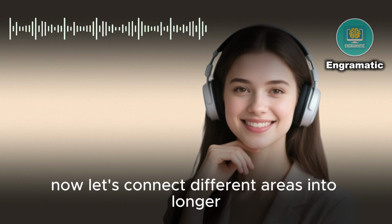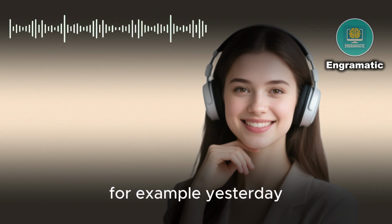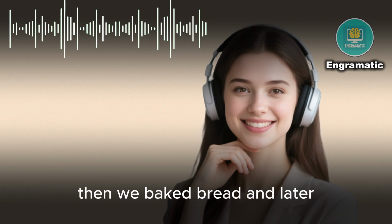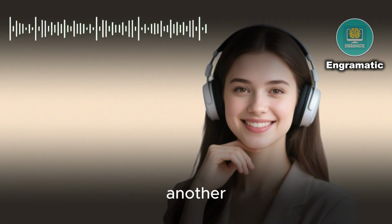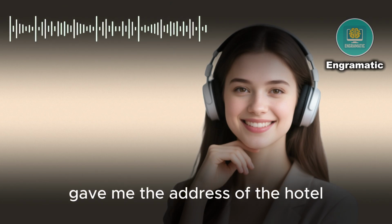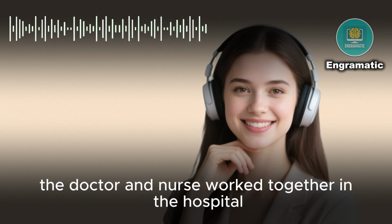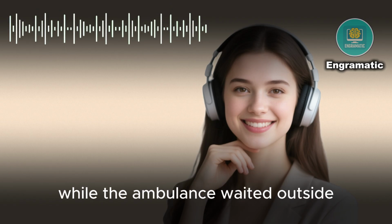Now let's connect different areas into longer practice sentences again. For example, yesterday I helped my father cut vegetables in the kitchen, then we baked bread, and later I studied for my exam with my teacher's notes. Another, I met a guide at the station who showed me the map, gave me the address of the hotel, and explained the distance to the market. Another, the doctor and nurse worked together in the hospital to help the patient after the accident while the ambulance waited outside.